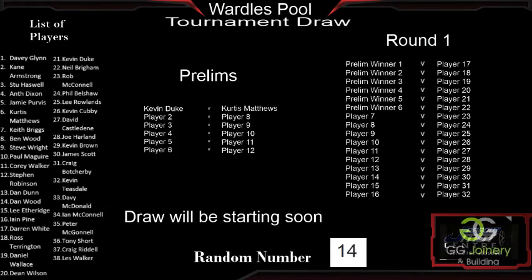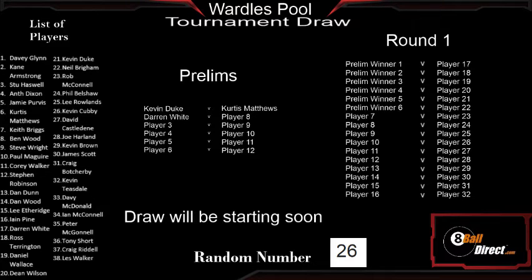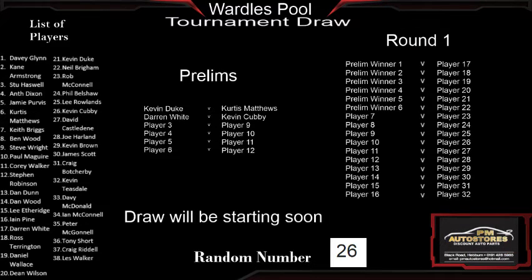And the first number is number 17, which is Darren White. And his opponent will be number 26. Number 26 is Kevin Cubby. That's 2 players going off there who I've yet to see play.